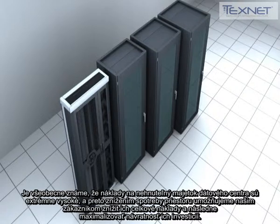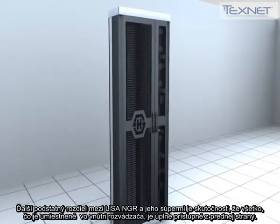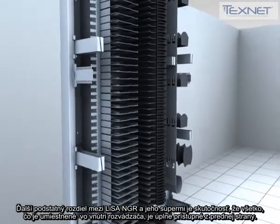It's common knowledge that the real estate costs of a data center are extremely high. Therefore, by reducing rack space consumption, we allow our customers to reduce their total cost of ownership and subsequently maximize their return on investment. The other significant difference between the LiSA NGR and its rivals is the fact that everything mounted inside the cabinet is completely accessible from the front side.